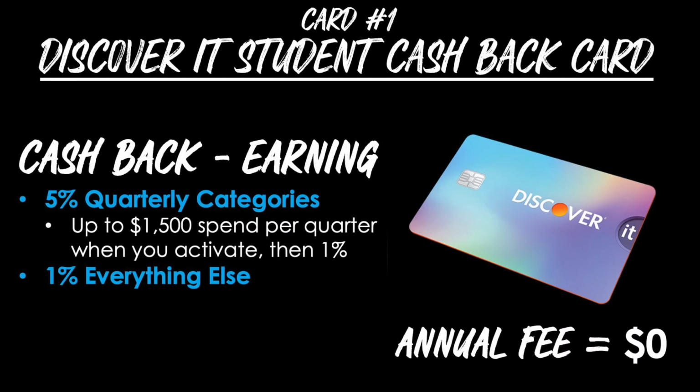And again, that's only in year 1, but nonetheless a very cool benefit to get you started with a lot of great rewards up front. Now, putting the cashback match aside, the normal earning rates on this card are as follows.